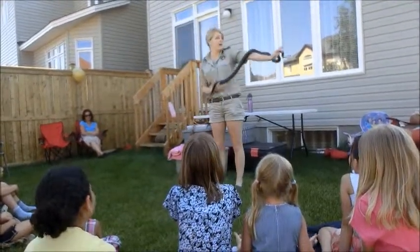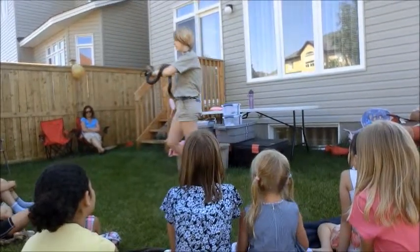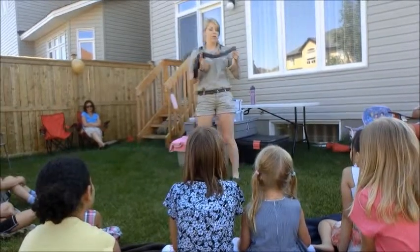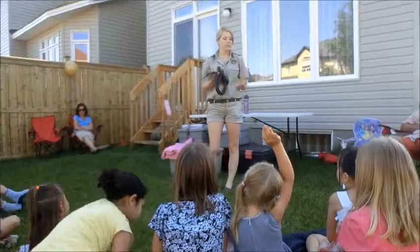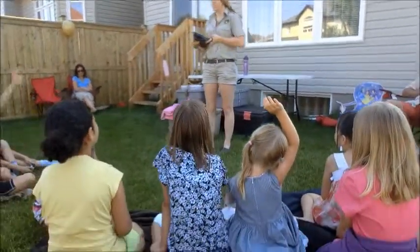You can take Lightning out like this and you can see how long he is. He's going to get even longer than this. He's around 6 feet long right now, and he's going to grow 8 to 9 feet long when he's done growing. Now, Lightning is known as an endangered animal. Does anyone know what an endangered animal is?